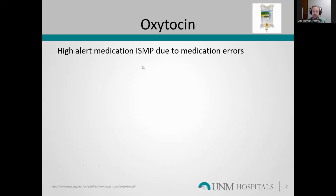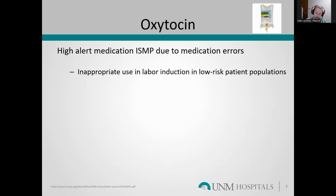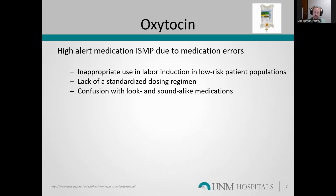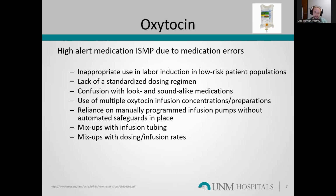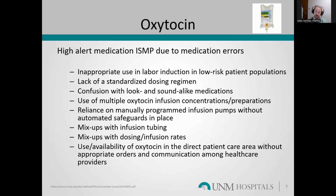Oxytocin is actually one of our high alert medications for ISMP due to very, very many submitted medication errors. So this is one of our very high risk medications that we want to hone in on. Some of the reasons that it's a high alert medication: oxytocin is inappropriately used in labor induction in patients who don't meet criteria. There's a lack of standardization between the dose regimens, confusion around look-alike and sound-alike medications, and the use of multiple oxytocin concentrations and preparations increases risk for error. There's reliance on manually programmed infusion pumps without automated safeguards in place, mix-ups with infusion tubing, sometimes tubing that isn't connected to the patient or is connected to the wrong IV site. Mix-ups with dosing and infusion rates, not using certain doses that are located in the pump library. And then using available oxytocin in direct patient care areas without the appropriate orders and communication among healthcare providers are some of the leading causes of oxytocin-related injuries and medication error events.